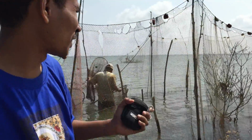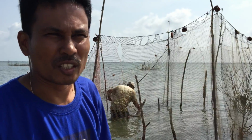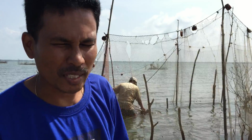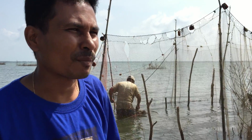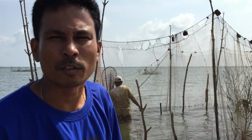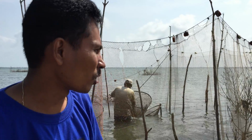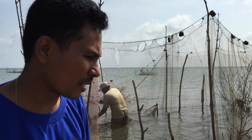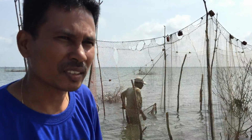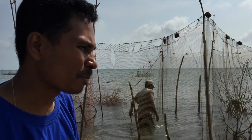Yeah, this was a brush park. Mainly they put in the mangrove sticks, different types of mangroves, and if we don't have the mangroves, they are using some other alternative plants like mango and acacia, these types of trees. So they normally put them in the water for 1 month, sometimes 15 days. So there is a lot of periphyton.